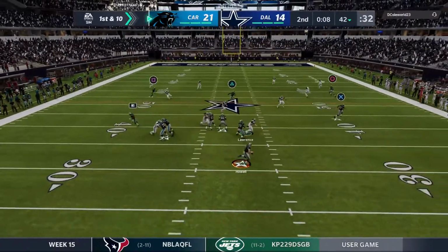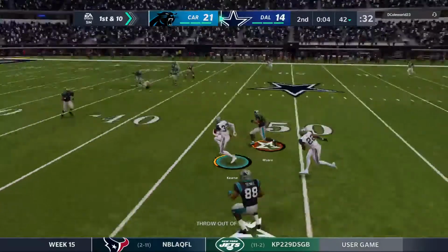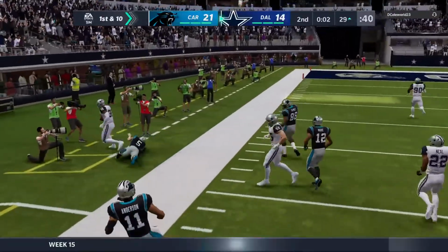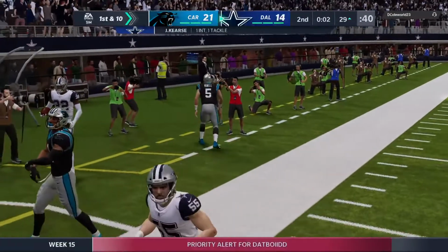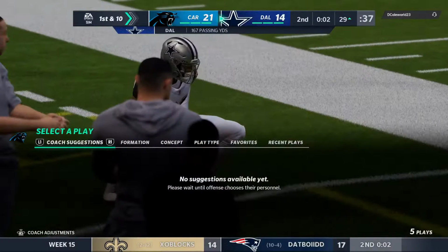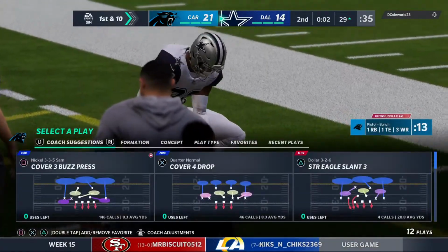They'll drop to throw. Flushed out right. Into heavy traffic, and it's intercepted. He's picked off at his own 47. Come on now. Intercepted. The Cowboys take over 1st and 10 at the 29-yard line.